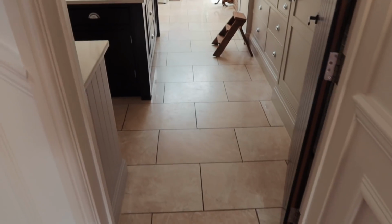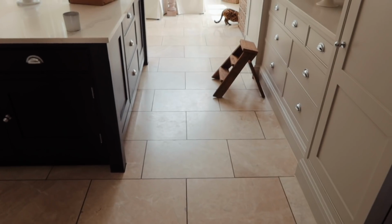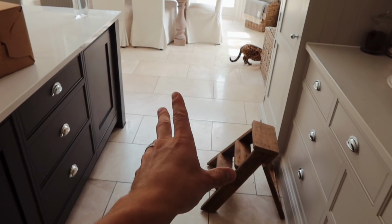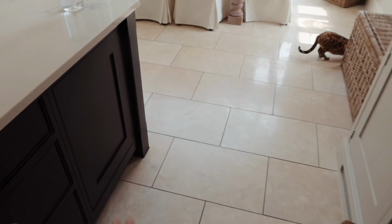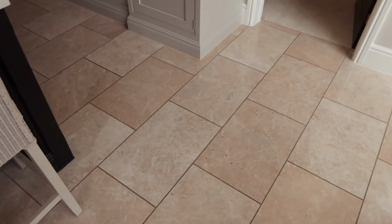We currently have this, not really sure what tile it is. I want to say porcelain, but I'm not sure. It's really strange because in some areas it's really shiny and in other areas it's matte. It's almost like somebody's put a cleaner down on it and it's taken the shine off, like an acid maybe, or I don't know. But you can particularly notice it over here.